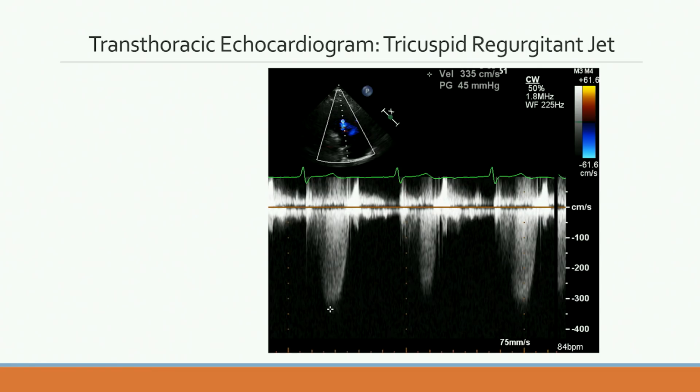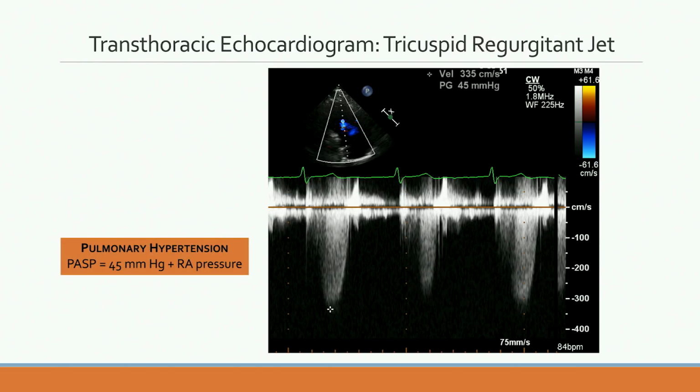And we can support this diagnosis of significant mitral regurgitation with the tricuspid regurgitant jet tracing using continuous wave Doppler. And from this tracing, you can see that there is significant pulmonary hypertension, elevated systolic pressure, about 45 millimeters of mercury, plus the right atrial pressure.